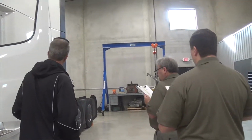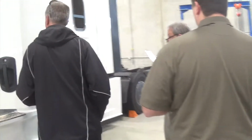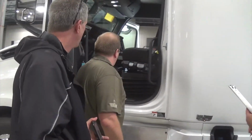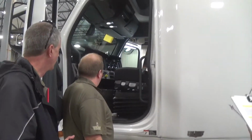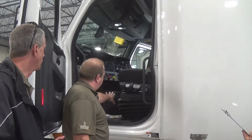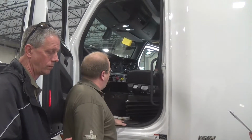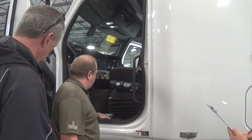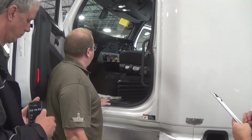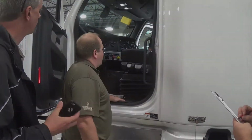Open the door, you'll see 3 door seals on the quiet in the cab, along with the sound deadening. The steel, quiet steel doghouse is one, and then we also have extra insulation in the cab, a 3M quality insulation that will help sound deaden the cab.